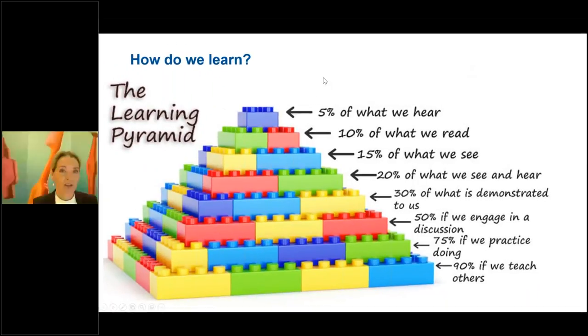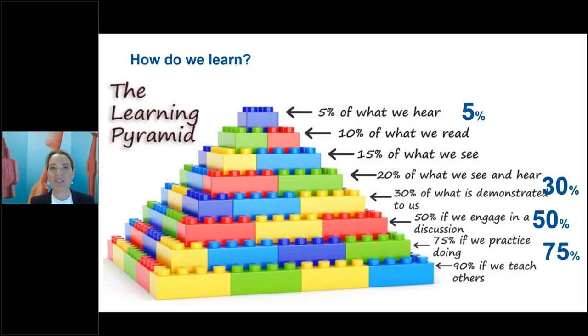Another way to increase the knowledge is we can see how we learn. I put here: only 5% of what we hear, but as you can see, 75% if we practice. So that's one easy way to increase knowledge, learning with our patients, is to practice with them.